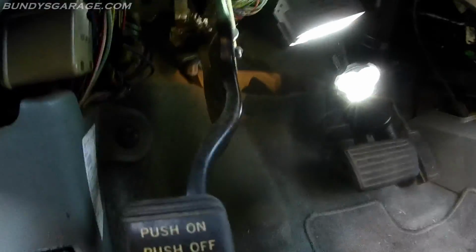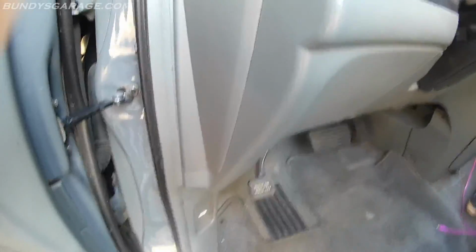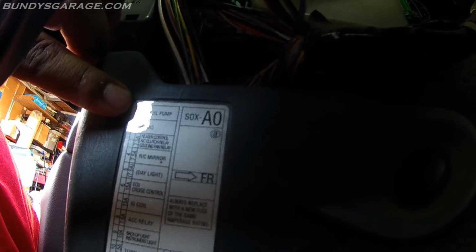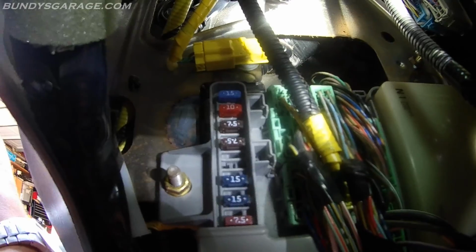This 15 amp fuse that kept on blowing, it's under the dash. Here's the steering wheel. Come down, down, down, and right under here, the very top one, 15 amp fuse, there's the label for it. You can see fuel pump SRS 7.5. So this number 1 15 amp fuel pump fuse would blow. The very top one, the blue one, would just pop as soon as the key was turned on.